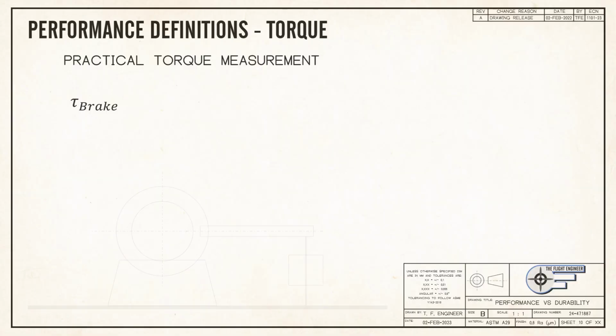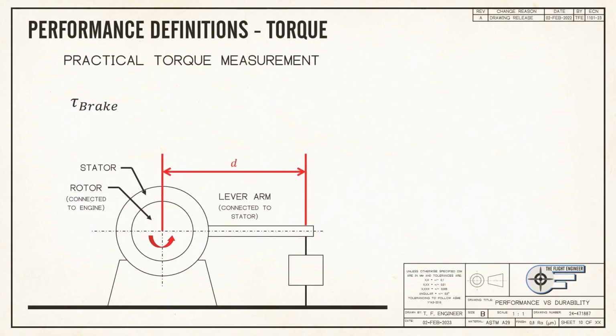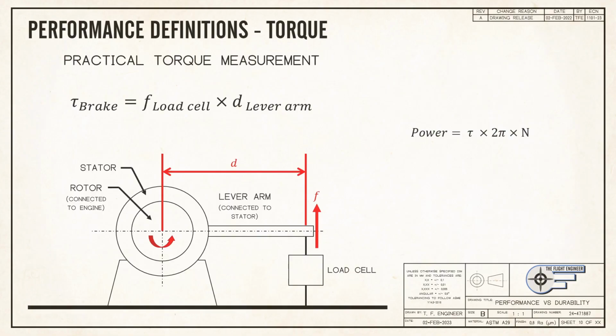Shown below is a basic diagram of a dynamometer. A rotor within a stator is mounted on bearings. The rotor is connected to the engine and tries to spin the stator. The stator is held back by a lever arm, which itself is connected to the ground. The length of the lever arm is known, and a load cell measures the force applied at the end of the arm. With these two quantities, brake torque can be calculated. With that, crankshaft RPM just needs to be measured with an encoder or tachometer, and then power can be calculated.